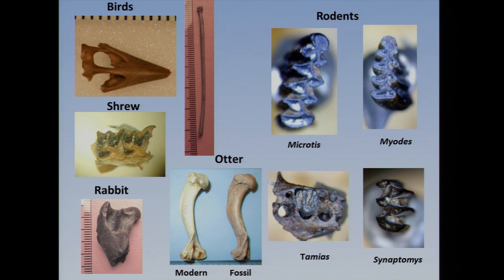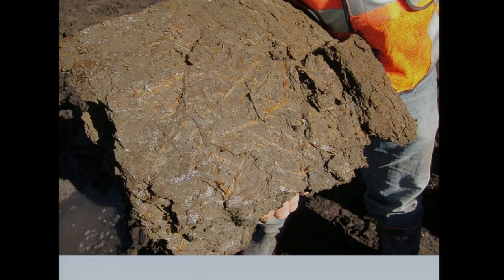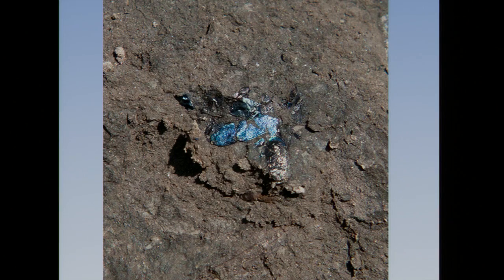So right now we've got about 35 different species of vertebrates that have come out of the site between the large animals and the small animals. But that's not all. We got more than that. I mentioned the peat deposit. We've got plant material. You can see the cattail leaves preserved in the peat there. So we've got paleobotanists involved in the project. We've got beetle parts preserved, and you can see it still has the original pigments and colors in it.